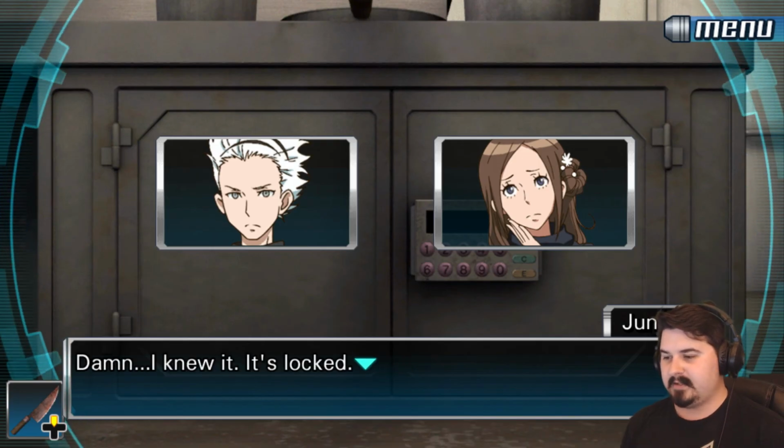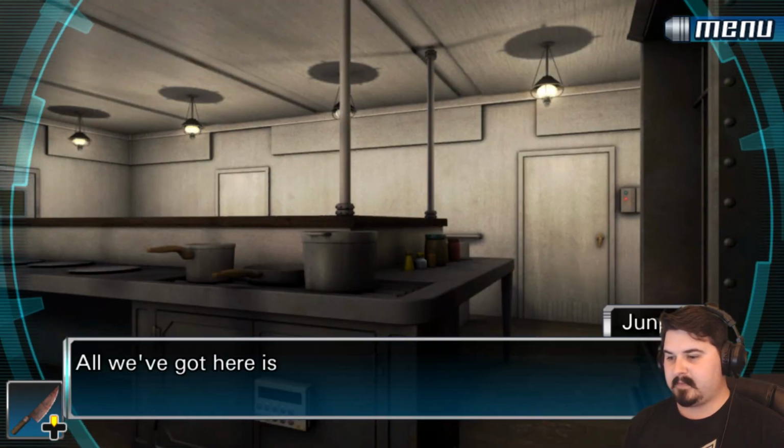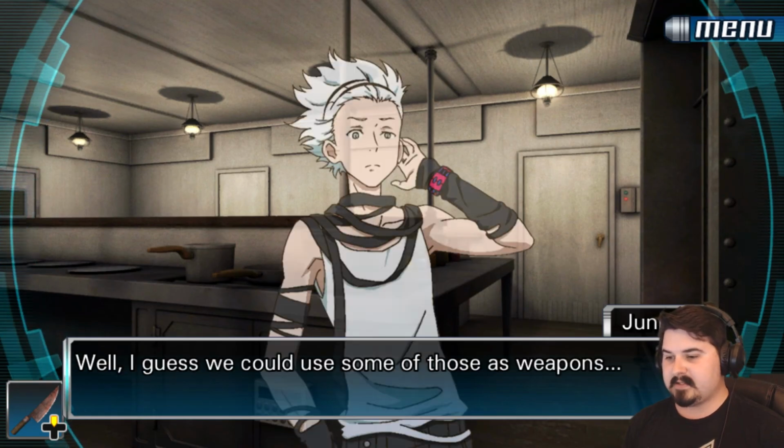Damn, I knew it. It's locked. Probably have to get the coal from the meat or something. All I've got here is a pot and frying pan. Oh, and a pressure cooker. I guess we could use some of these as weapons.